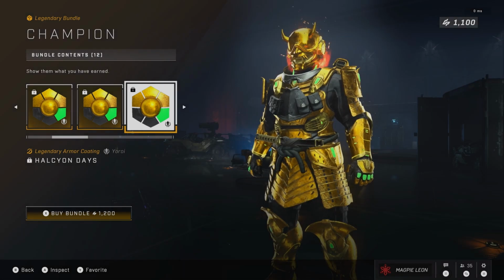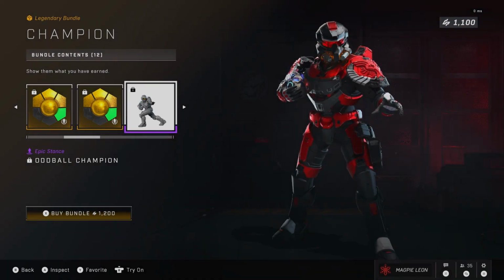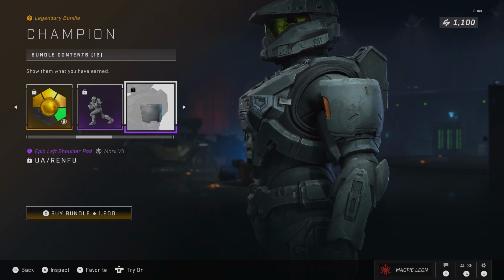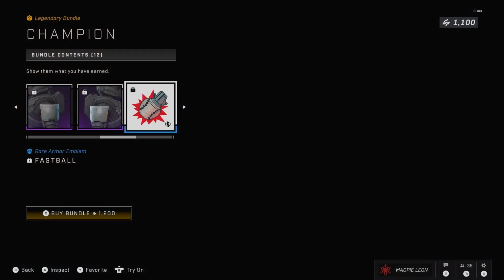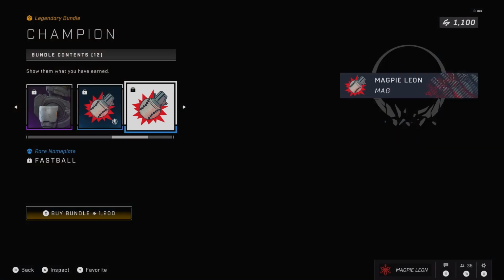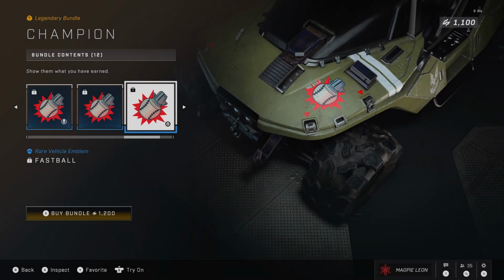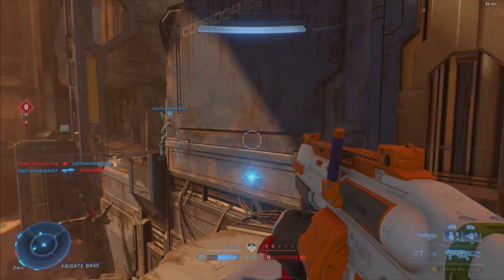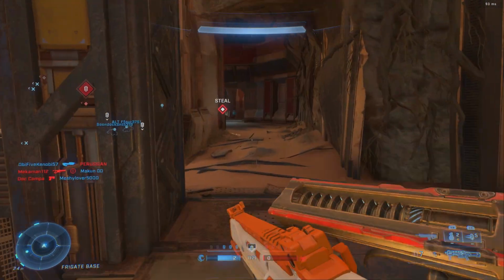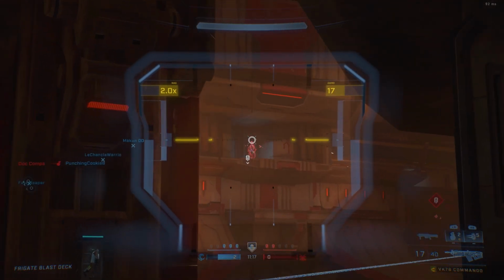You also get the Oddball Champion stance. Funnily enough, the preview image for this stance is a completely different stance than the one that you actually get. You also get the Renfu shoulder pads, and I think these are a little bit better than the ones you can buy on their own, but they're still not ones that I think I'd use. They're decent enough, and it's cool that you get some actual armor in this rather than just coatings. But last but not least, actually, definitely least, you get the Fastball emblem. You of course get this as a nameplate and an emblem for your vehicle's weapons and armor. It's fine, but we've had a couple of other ones similar to this.